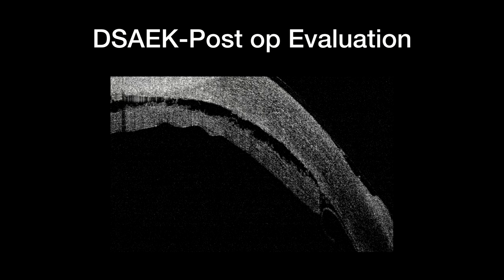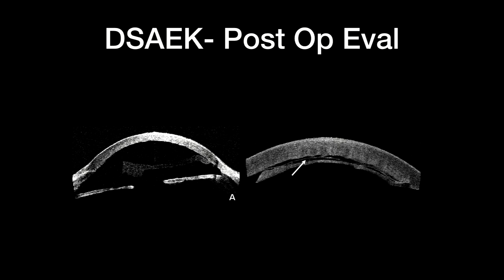You can also delineate the exact cause of the graft detachment. Here you can see that there is a scrolled host Descemet's membrane, which is actually impeding the graft edge. And unless this membrane is removed, the graft is probably not going to attach itself. There are a few other examples where you can actually delineate the cause of the graft detachment.